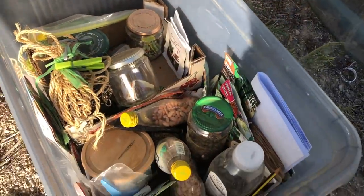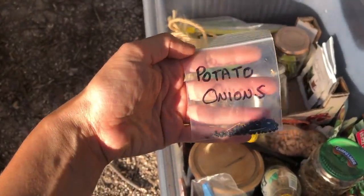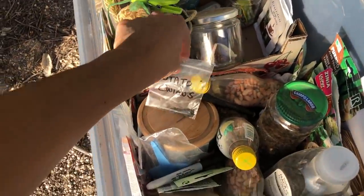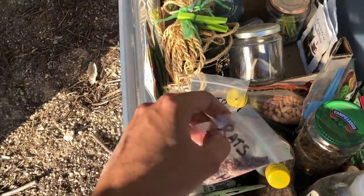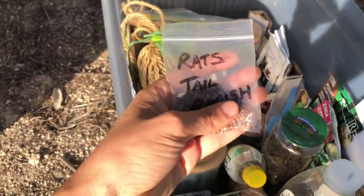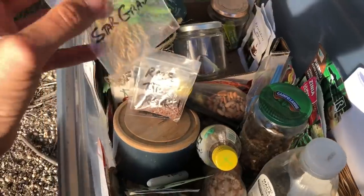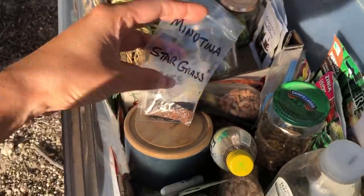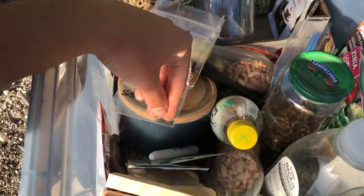This is my seed box. So I need to get these ones. So potato onions, just some really unusual plants and some that are more perennials. So I'm really excited to see how these go. Rat's tail radish. Yeah, that's the star grass seeds. And I'm sure there was something else in here.